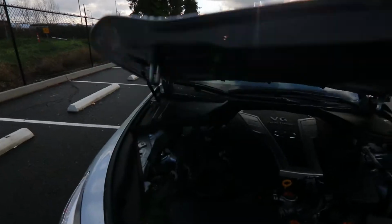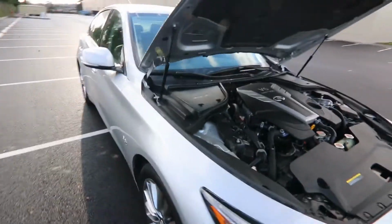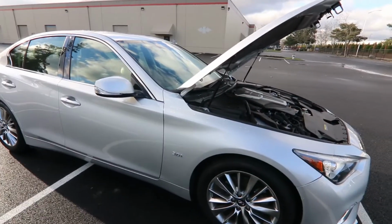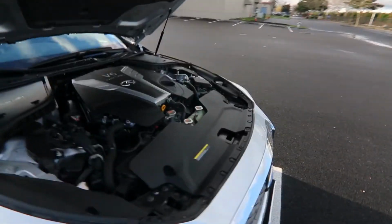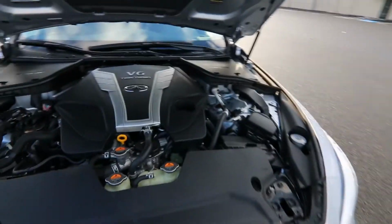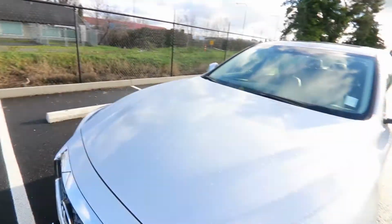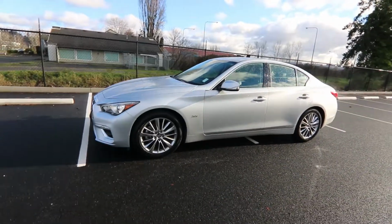The reason why they call it the advanced front midship platform is they take the engine and place it as far back behind the front axle as possible, so it's like a mid-engine vehicle for as perfect 50-50 weight distribution as possible, improving the handling and balance of the vehicle. We have a VR30 twin turbo V6 pumping out 300 horsepower, a lot more efficient, more usable power than the 3.7 liter V6 it replaces.